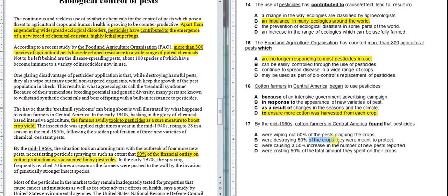So, wiping out 50% of the crops? No. 50% increase in the number of new pests? No. 50% of the total amount they spent on their crops. They cost 50% of the total amount. 50% of the financial outlay was accounted for by pesticides. That looks right. Looks like D is going to be our correct answer.